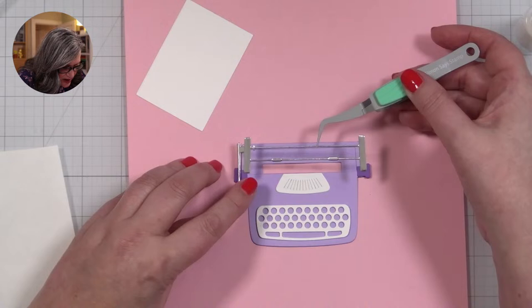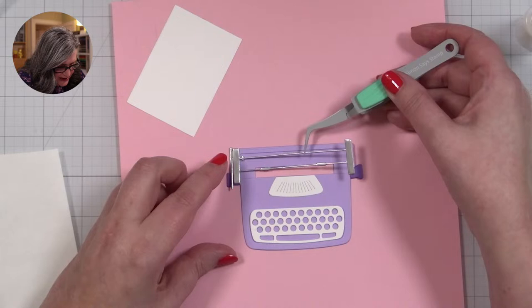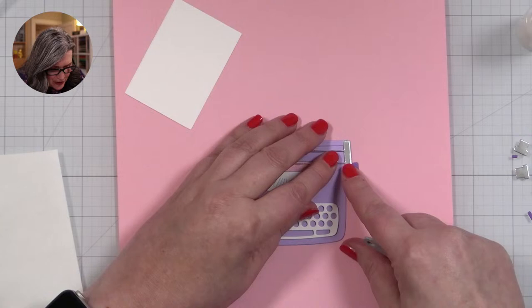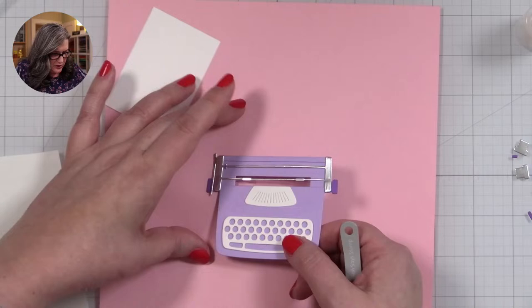Okay, this is going to go here. And I learned this from watching Lydia Fiedler do this on the MFT channel. Where you see the little notch, that friend lines up over here. Now, this is going to be good enough, right? And then this guy drops down over here. And again, we're going to press. Okay, now we got our little guys in there. So how cool is that? Don't stick. Okay, so there's our typewriter.